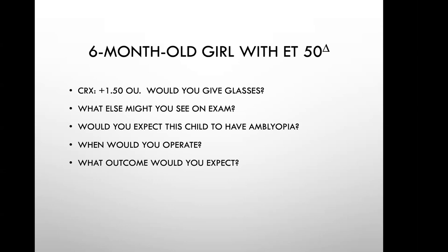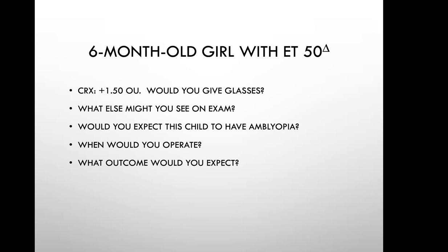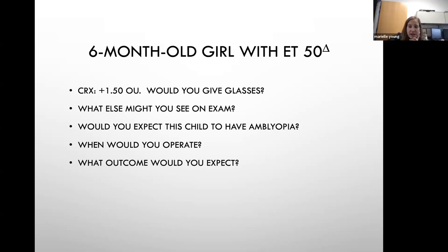Alternating. Yeah, it's alternating. So because they're alternating, are they usually amblyopic or not? Not. You can sometimes create amblyopia because then you do surgery and you leave them with a little ET, and those kids are more likely to be amblyopic. But when they have a big angle like that, they usually use one eye to fixate one way and the other eye to fixate the other way. So no, they're not usually amblyopic. But what else do you see on exam?